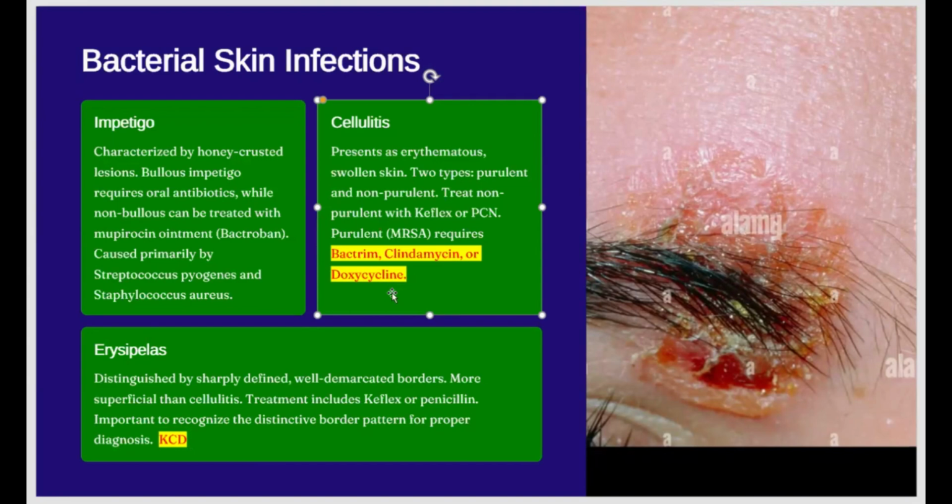But when you are worried about MRSA, you are going to use one of these three, and this is one thing you will continue to see in practice. If I tell you how many wound cultures I complete and the patient is positive for MRSA, I have to choose between these three. I have had a situation where the patient is allergic to Bactrim, which is sulfa, and resistant to doxycycline. The only option left was clindamycin. So it's always important that you know other options of what you can give to a patient.